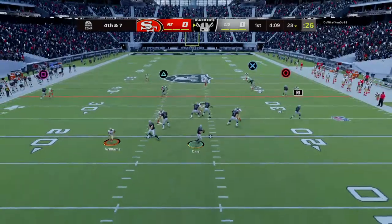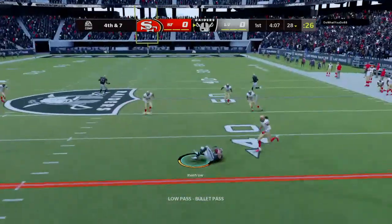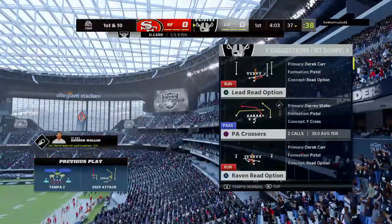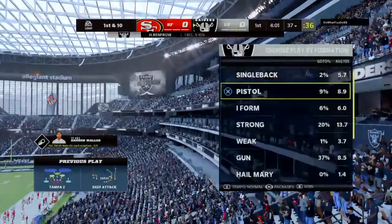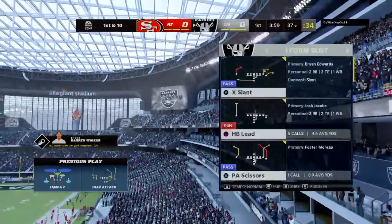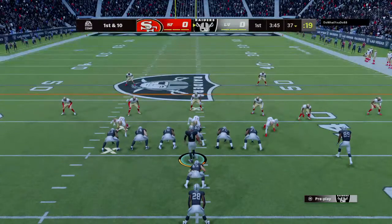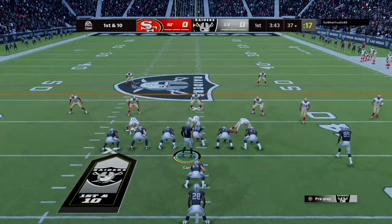They'll go for it. It's Carr. Catch is made by Hunter Renfrow, and he'll be touched down here, but not before he does pick up the first. Give them credit. They knew what they wanted to dial up on 4th. They executed it for 9 yards, and the offense stays out there.